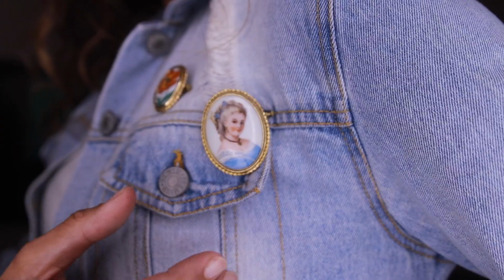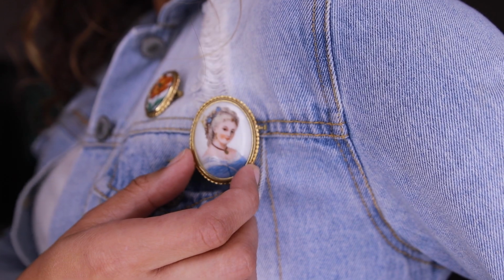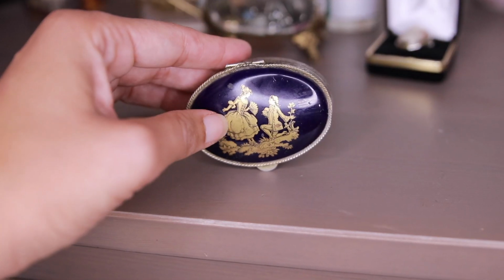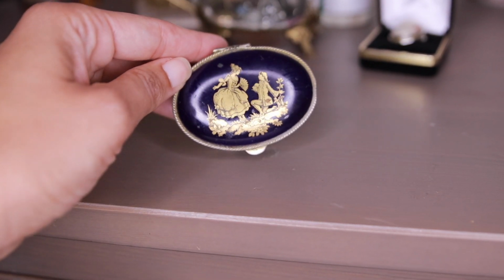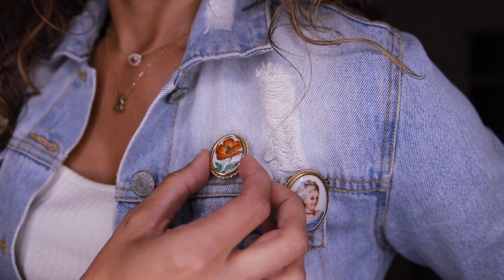It's usually of the portrait of a woman or a scenery from the past centuries. You know, it will be like a man courting a woman. It would be a town or flowers.